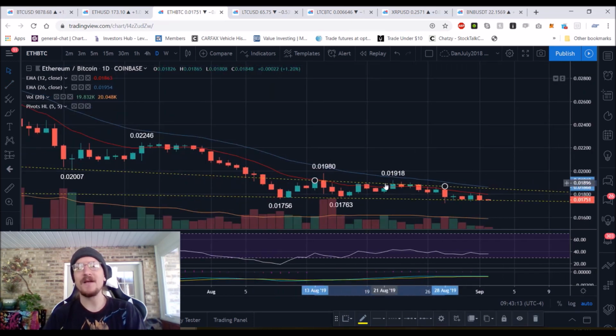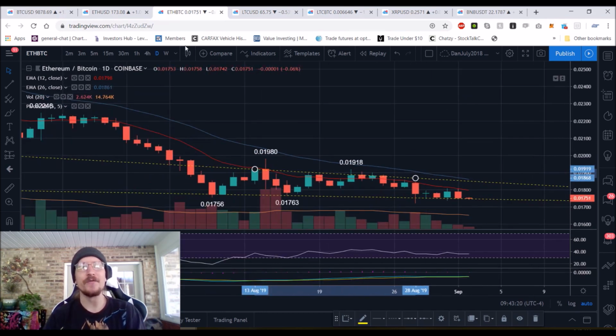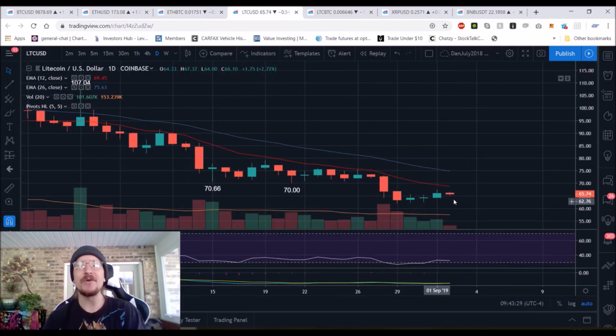Not much of a wedge formation here, almost a channel, slight constricting range. But again, bulls have a lot of proving to do on these charts. We've been waiting for over a month for some proof of a shift in momentum, and we just haven't gotten it. Litecoin, same thing as Ethereum as far as weakness on this bounce, and bulls proving absolutely nothing.